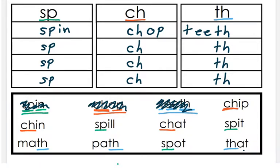Ready? I see a ch. It's like ch, ip, chip. Hey, like a chip that you eat. Let's put it into our ch section. Ch, ip. Good job, team. Wow, we did all that in such a short time. Let's keep going. I'm going to keep using red and we're going to go down to this word.